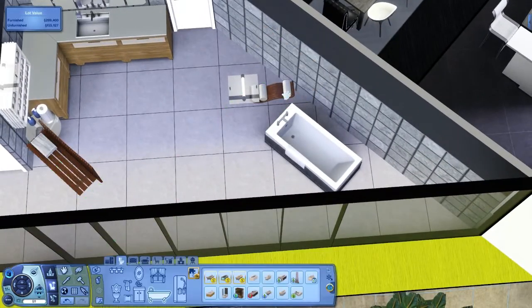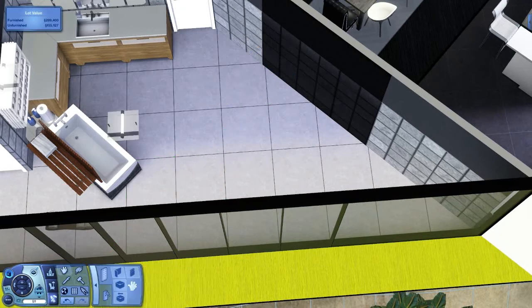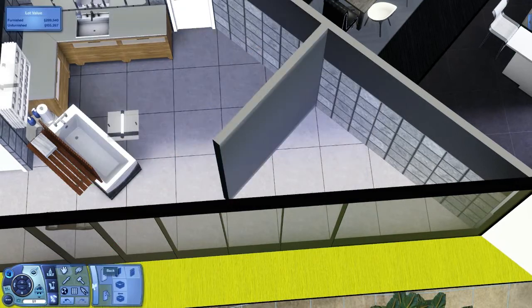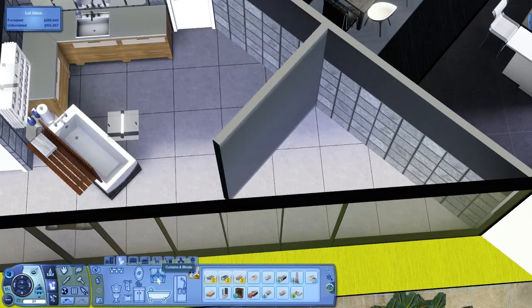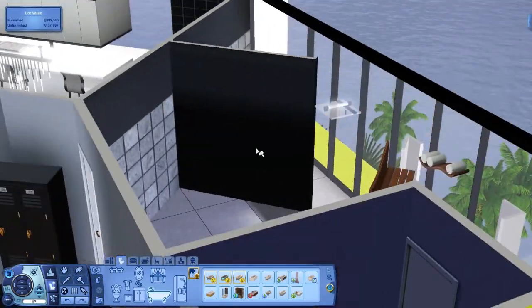We have this bathroom, the downstairs bathroom, and then the downstairs office. Those are the only rooms we have left. And then we do a little bit of exterior work as well, just briefly at the end. So yeah, we just finish up this house.